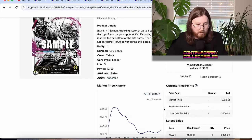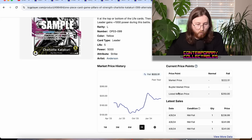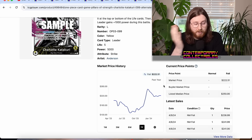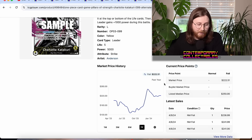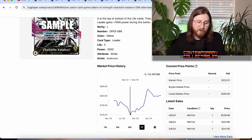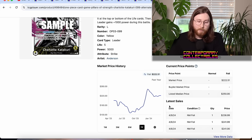Now, let's check out this guy, Charlotte Katakuri, one of the most interesting characters in the One Piece TCG and in the anime and manga, mainly because of his ability, but also because of his massive fight with Luffy. So we have an all-time low in September at $111, and we peaked at the beginning of January at $260, and we're currently sitting at a market price of $220.